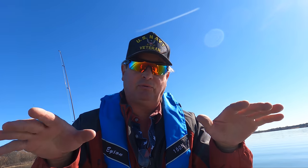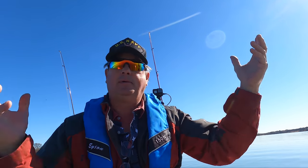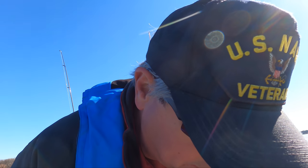But man, it's pretty. There's no wind, so the water's super calm. Sun is shining. Just hanging out on the boat, just floating around, old Bobber. All right. Stay tuned. More to come.